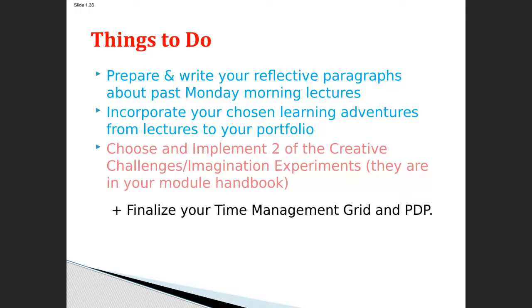Remember, you are also building up other parts of your portfolio. Remember, the portfolio is due on November 11th. Yeah. So you have about 1 month to prepare this. Okay. So start preparing it right now during October, so that you will have everything ready at the start of November, so that you can just go over it, finalize it in early November. Yeah. So please prepare a reflective paragraph about each of our Monday sessions. Remember, we have 2 hour Monday morning, early morning lectures. You will write 1 paragraph for each Monday.